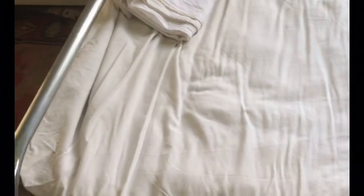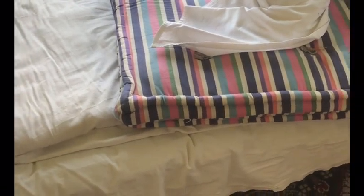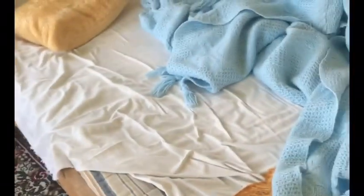But there were two of these smaller beds downstairs, and we took them out and brought a big bed downstairs that we use. But we've got quite a few beds, so this room I think can be pretty easily transformed into a guest bedroom. Just a little bit of attention.